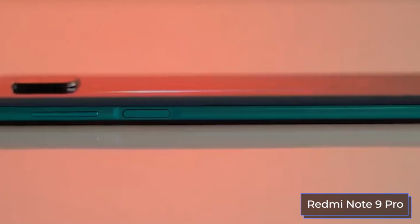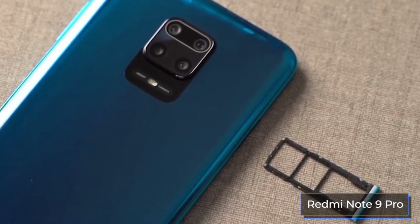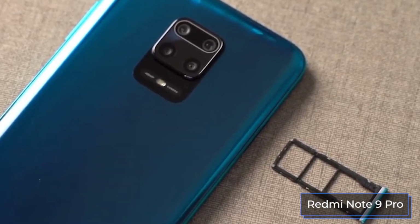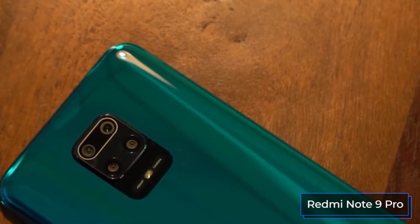On the right, there is the volume rocker and the power button. On the left, there is a slot for a SIM card and SD flash drive, which can be installed in a separate slot. The Note 9 Pro's scanner works faster than the one of the competitor.